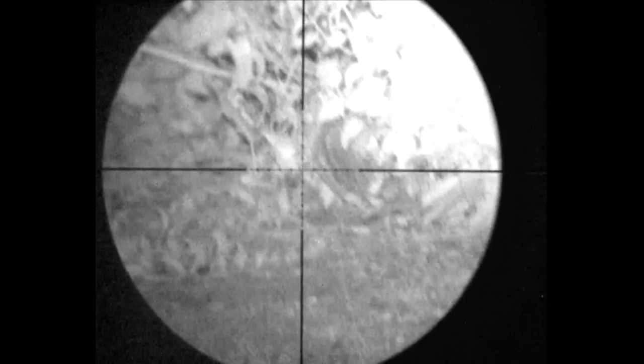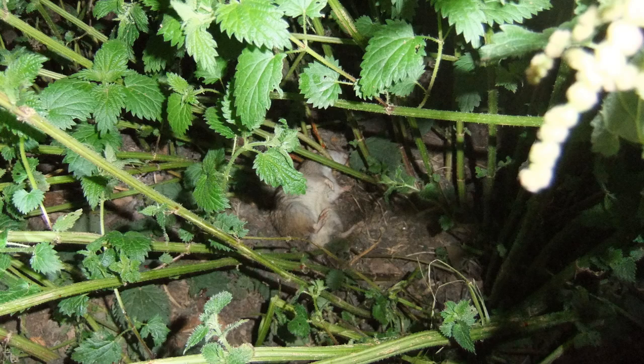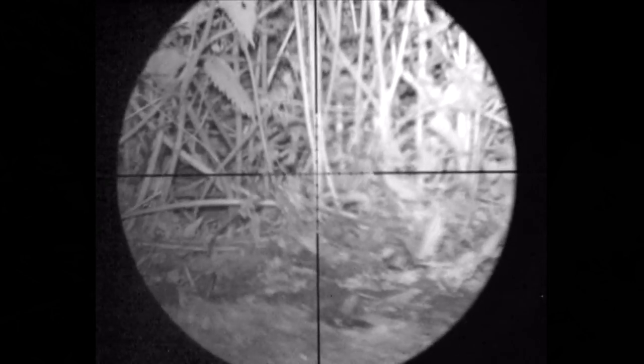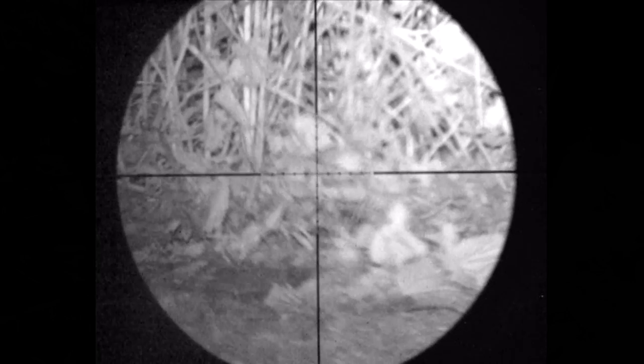Heart and lung shot. Here it's squeal. There it is. I went over to investigate. Follow-up shot, not needed. Dead in the nettles. And that is pretty much why we go for headshots all the time. Anyway, on to the next rat.